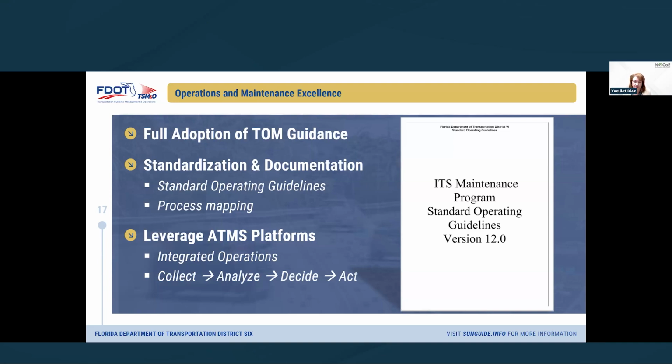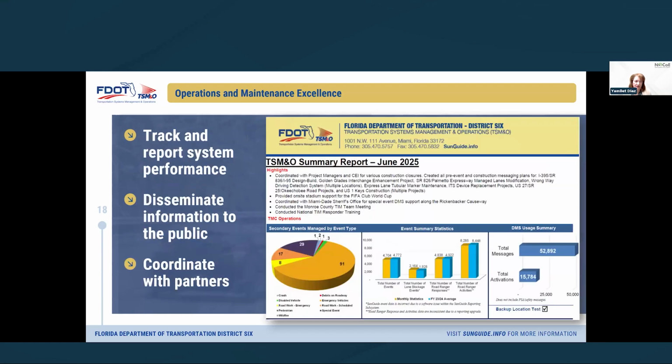And we also leverage the statewide ATMS platforms that continuously are updated to be able to meet our needs for operations and maintenance at the district level as well as statewide. The other thing in terms of operations and maintenance is that we track and report our performance in both aspects of that, and we disseminate that information.